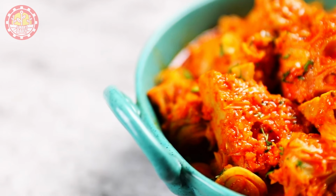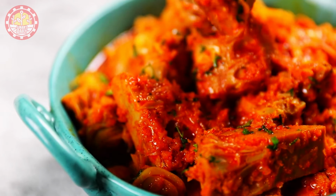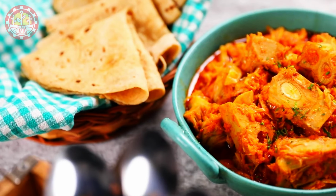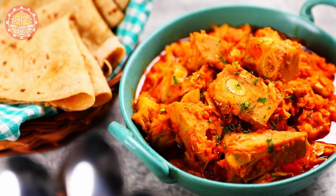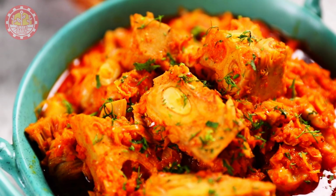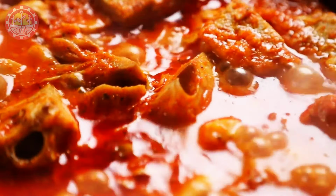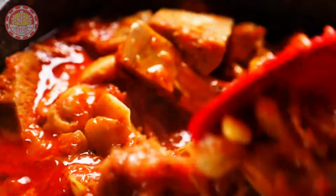But jackfruit isn't just about sweets. It also makes one of the best vegetarian curries ever. When it's unripe, jackfruit has a meaty texture that soaks up all the spices, making it a perfect base for spicy Thai curry. It's rich and flavorful, and if you didn't know better, you'd think you were eating pulled chicken.